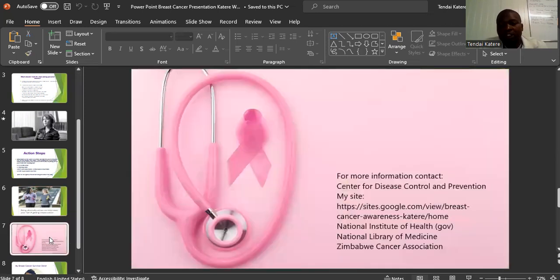For more information on this, you can contact the Center for Disease Control and Prevention by visiting their website. You can also visit my personal website that I have created, and you can also visit the National Institutes of Health and the National Library of Medicine. If you're in Zimbabwe, you can visit the Zimbabwe Cancer Association.